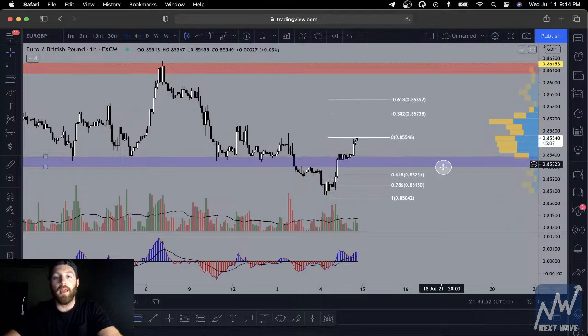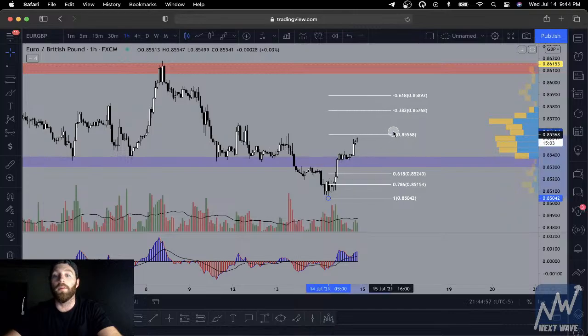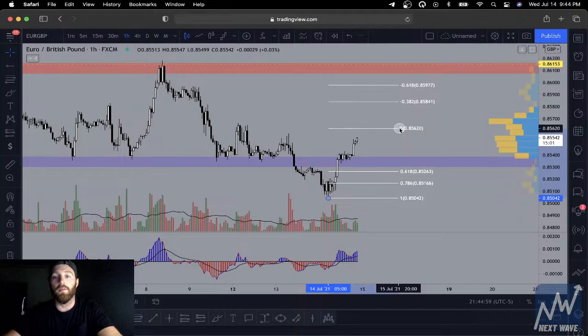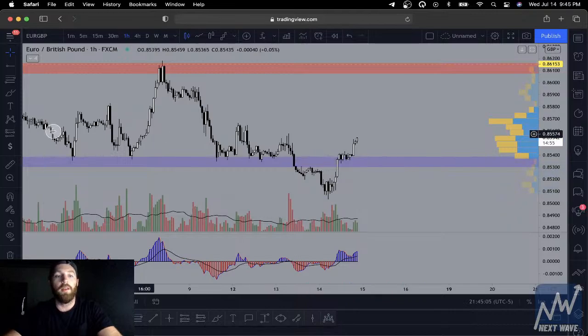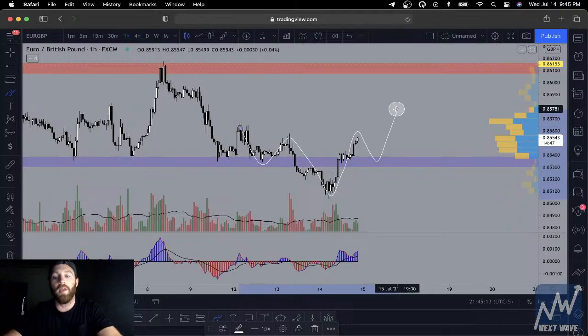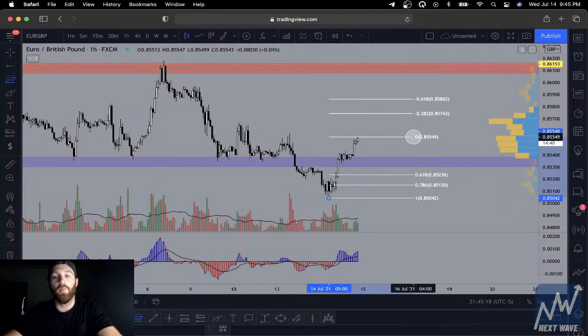I would like it to come back into this. Really, I want it to keep going, so the clear break of structure would be ideal. But at this point, I spoke about this as well, this inverted, if it can keep going just a little bit more, head and shoulders right here. That would be ideal. I would ultimately want it to come down at least to the 61.8% just to follow my rules.